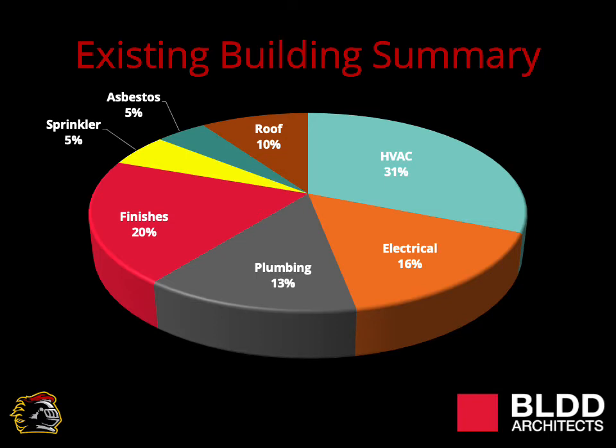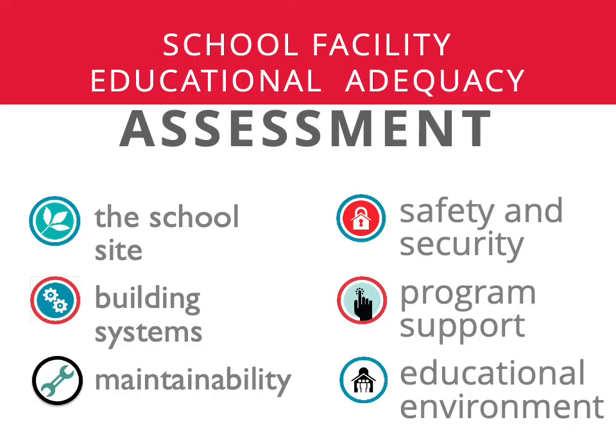While there are approximately $17.2 million of physical needs, and please note these are not all urgent items, those improvements would not improve how the facility supports students and teachers as a school. This is where we turn to our second piece of the assessment. This is the Educational Adequacy Assessment, or the Functional Assessment.